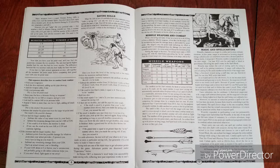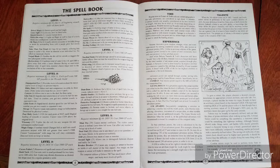Then there's a portion about saving rolls. Same kind of thing. Although six-sided dice are more readily available, in some regards it looks like this could be quite a mess as well. But overall, yeah, it would definitely be more accessible. We have missile weapons in combat. There's magic and spell casting. And we have spells up to level 5 in this little handout.